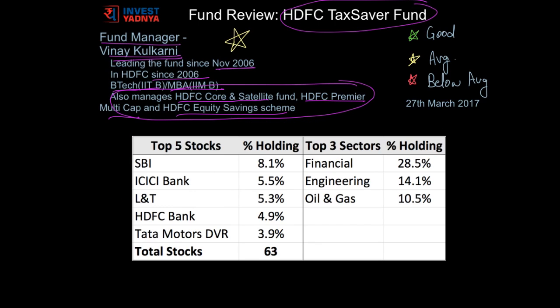Next parameter is top stock holdings of the fund and understanding the fund's diversification. As on 27th March, the fund has 63 stocks in the portfolio with the top 5 contributing close to 28%. Current cash allocation is less than 2% and the rest is all in equity. The fund has very good diversification in the portfolio and the weightage of the top 5 companies is a little less than our benchmark of 25%, and hence we give this parameter a yellow star.